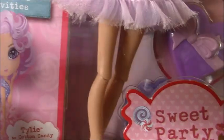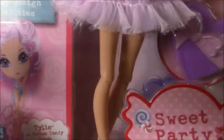And then she's got movable, bendable knees. Yeah, and the arms, you can move the arms up and down, I think.